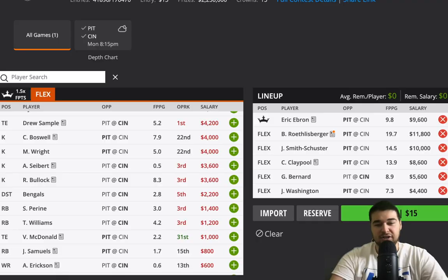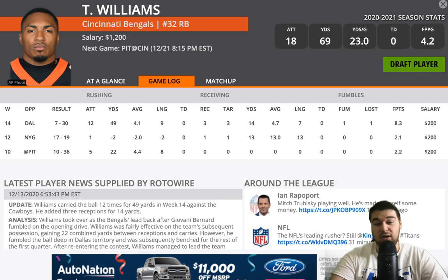Same thing with Williams here. He had 12 rushing attempts last week, but we got to remember that was because Bernard did fumble the ball. Do not expect him to get that same amount of playing time this week, unless Bernard does fumble the ball again, but he's probably not going to. So, yeah, some really ugly plays down here.